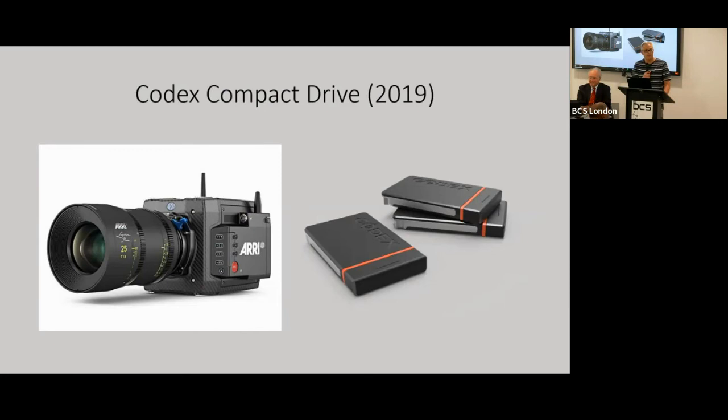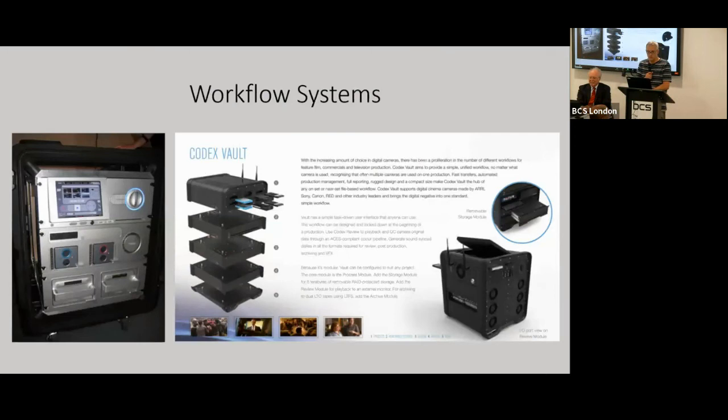I said earlier I wasn't going to dwell too much on workflow, I won't, but just to complete this, a couple of back-end systems we produced. On the left, the digital lab, that was used with some of the original recorders, portable, and the vault on the right, I don't know if you can read the text, it's a modular system designed to go on set, work with the onboard recorders and the Alexa cameras, as well as a recording medium produced by Canon, Red and Sony.